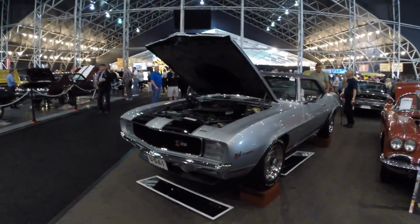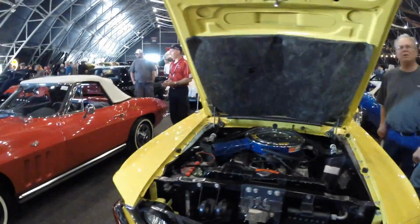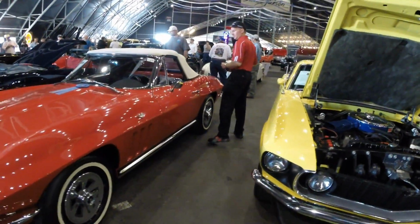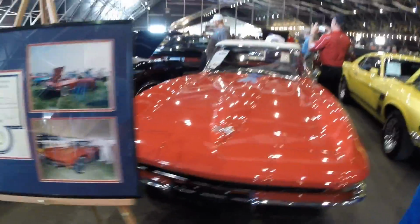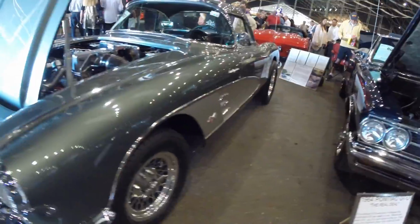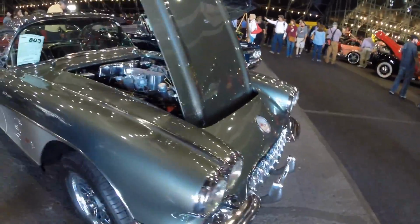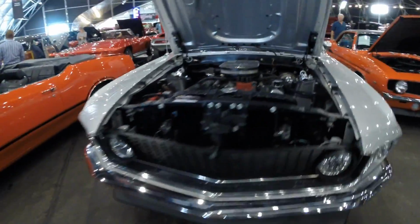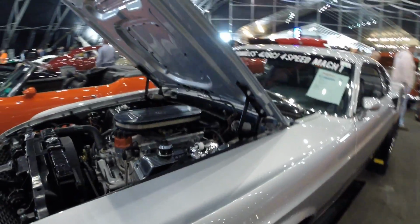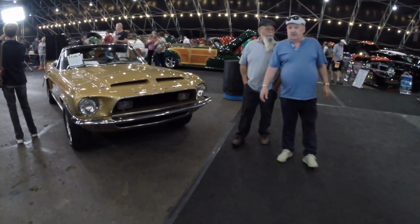There's another, maybe it's a Z28 for real. Here we go. '65 or '66? Let's find out. $428. They say it's got 19,230 original miles. Here you go.